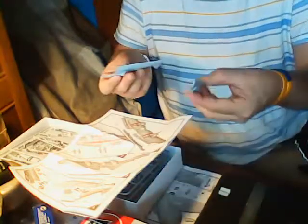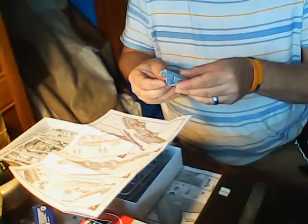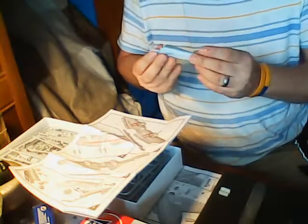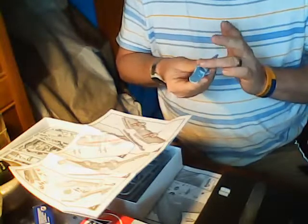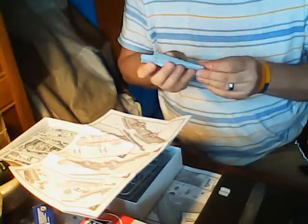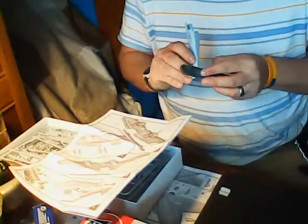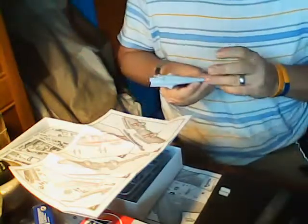I must say the model kits now are a lot better than what they were when I was a kid, because I've been building these for a long time. Me and one of my good friends, David, used to build these quite regularly. Big shout out to David. All right, mate.